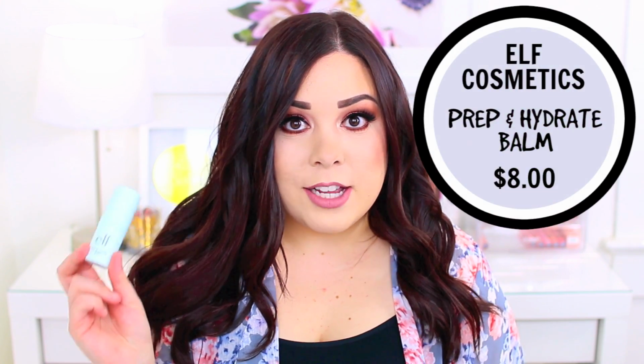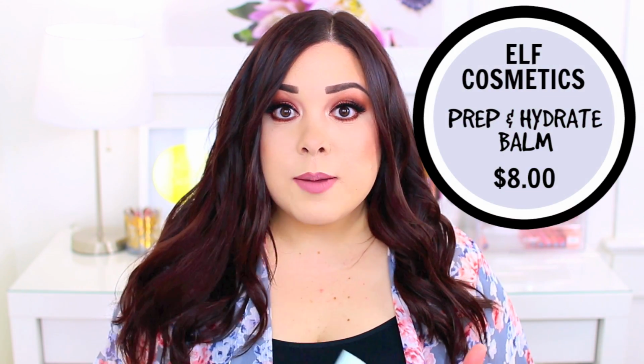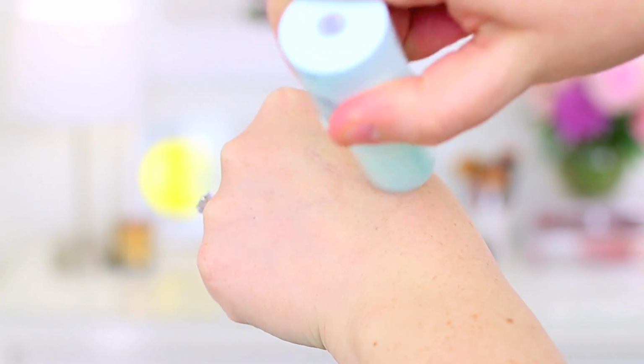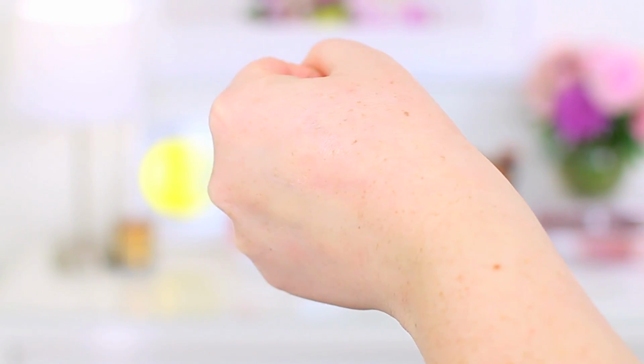Anyway, something that I've discovered that I really love is the e.l.f. Prep and Hydrate Balm. So they have something similar to this on their website that you might have tried called their Daily Moisture Stick, but I feel like this is an improved version of that. So you just take this, you pop off the cap, you roll it up, and then you can just apply this all over your face or anywhere where your skin is a little dry.